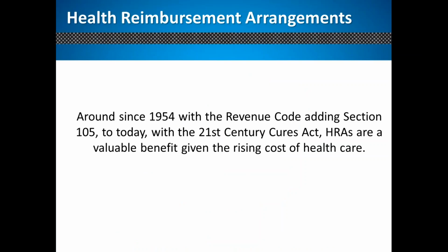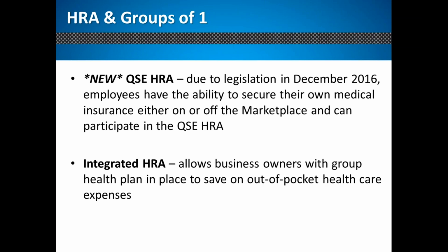So just a little brief history. Obviously, the Section 105 HRA has been around since 1954, and now in 2016, we had a new HRA that was passed within the 21st Century Cures Act, and that's been very helpful, or given small employers another option for offering benefits to employees. And that's what we're going to talk about first, that new legislation that passed. It's called a QSE HRA, Qualified Small Employer. And that legislation did pass in late December of 2016.